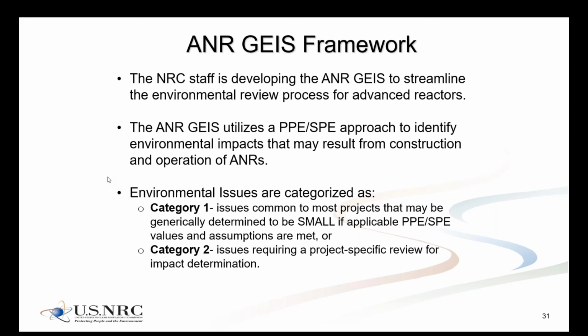The NRC currently uses GICEs for environmental reviews in a number of areas, and one of those is license renewal for operating reactors, and they're used in a couple of different areas as well. So lastly, the PPE and SPE approach, I believe this has been covered by PNNL when they mentioned Clinch River and PSEG, but we have used this in the past as part of our environmental reviews for the licensing review, the environmental review process as part of the licensing of these sites.